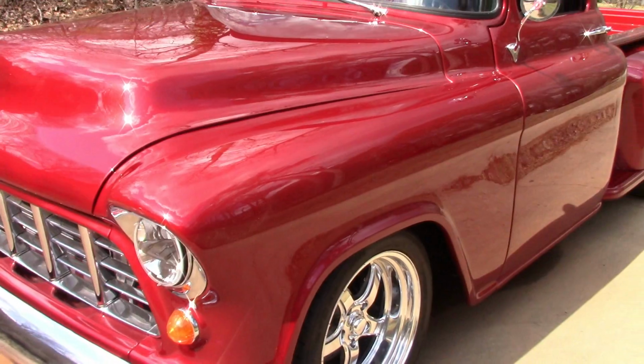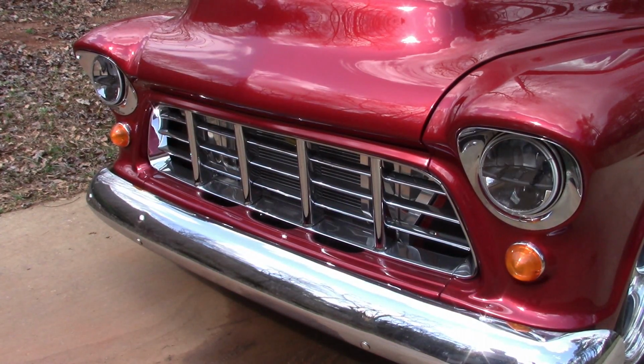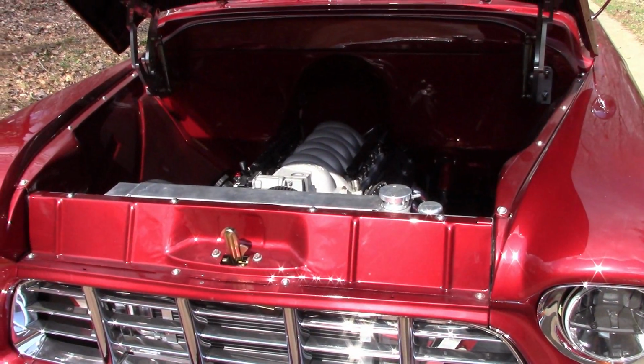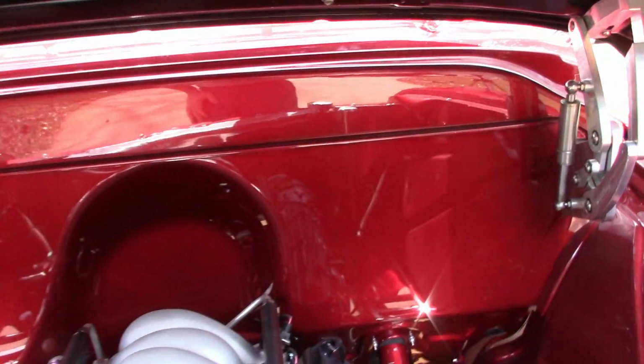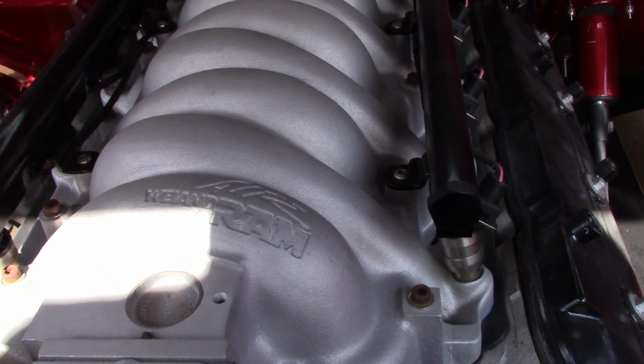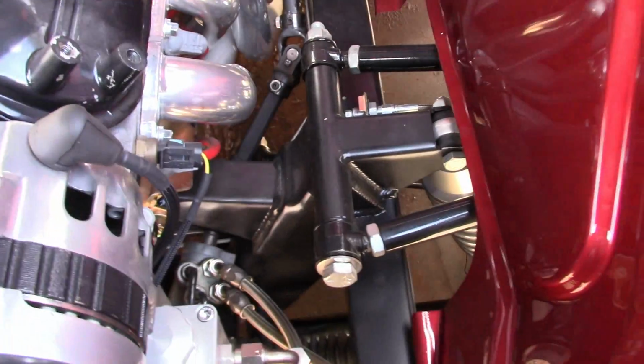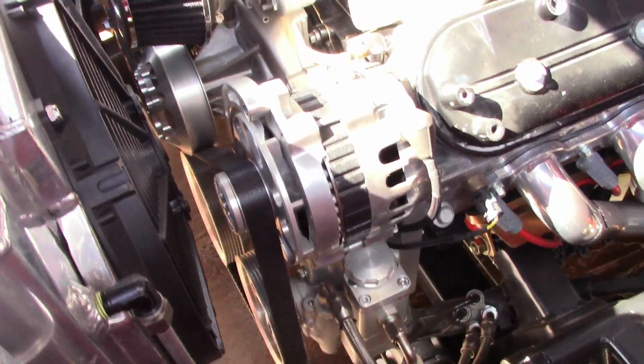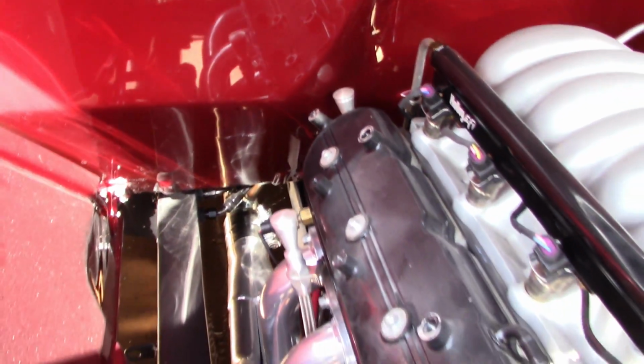Let's take a look under the hood. Again, there's still some detail work to do, but I'll show you this. Nice smooth firewall. Beautiful aluminum hinges. 5.3 liter. Wind air ram intake. There you can see the top of the custom suspension. Coated headers. Front runner serpentine system. I'll give you a better name on that in a minute. Air conditioning. Just a really cool truck.